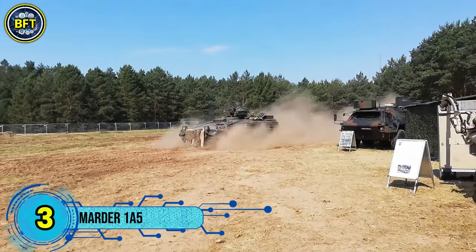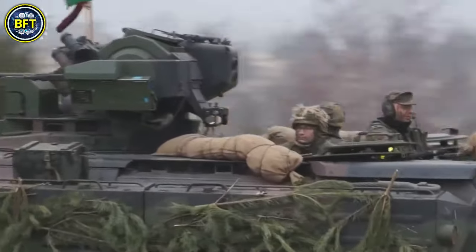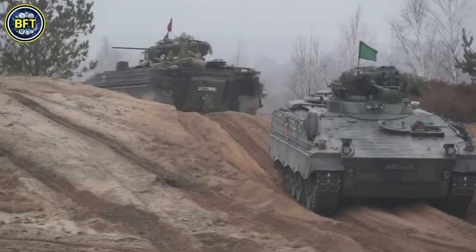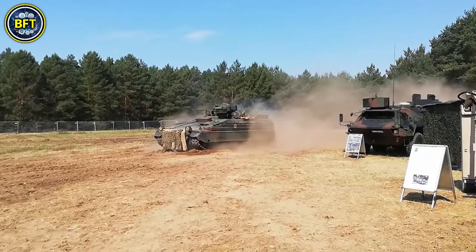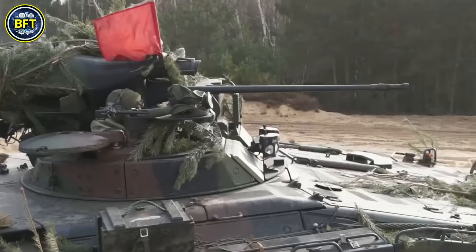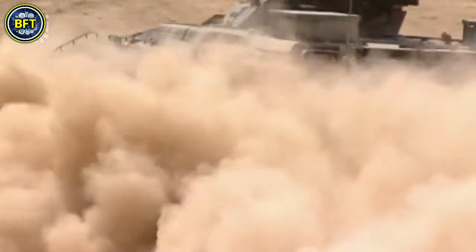Number 3. Marder 1A5. The Marder 1A5 is a tracked German infantry fighting vehicle, IFV, originally developed for West German Panzergrenadier units. Since the 1970s, it has served as a primary IFV for the German Army. The Marder has undergone several upgrades over the years. Early models featured a remote machine gun on the rear deck and gun ports for infantry, but these have been removed or modified in later versions to enhance modern combat capabilities.